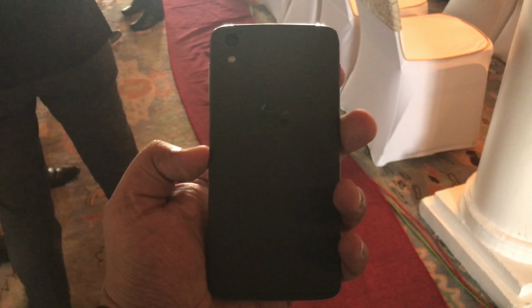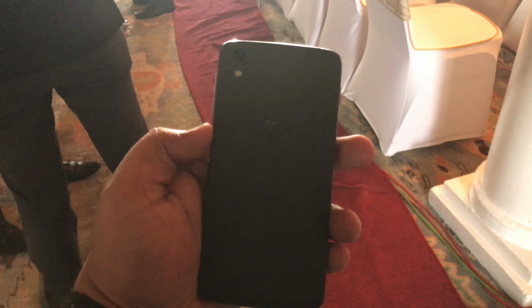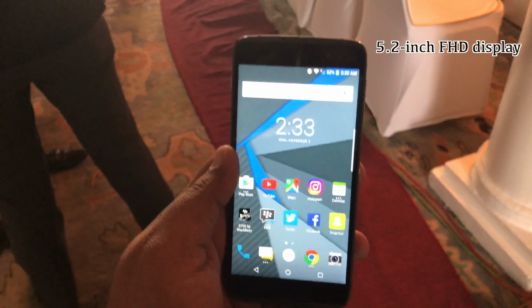Now let's take a look at the phone. On the rear you see the trademark BlackBerry logo that sits on a nice textured back. The panel feels very nice to the touch and it looks interesting as well. On the front you have a nice big 5.2-inch full HD LCD display.